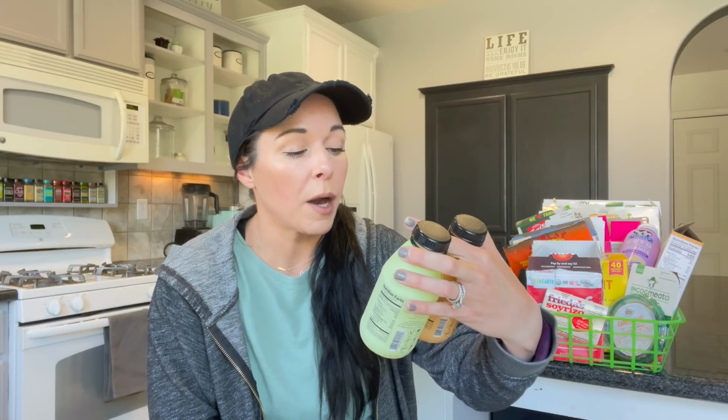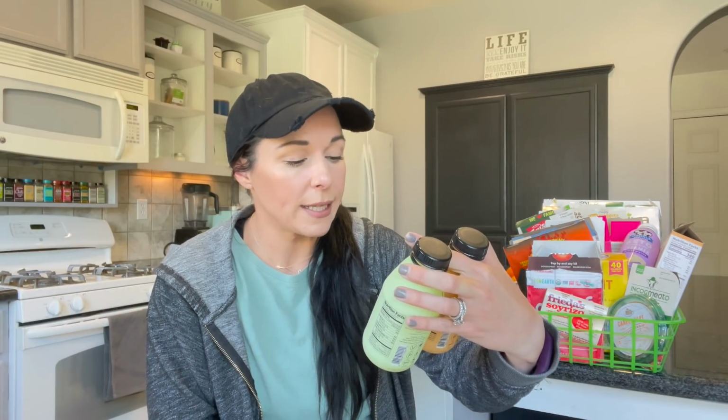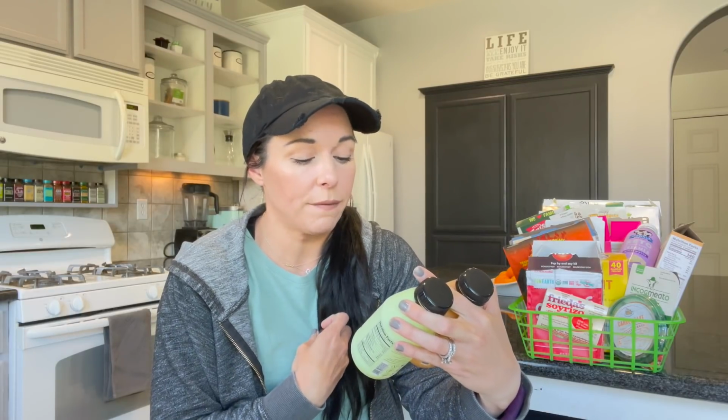But these are the Pop and Bottle brand, Classic Cold Brew Almond Latte, and then Matcha Green Tea Almond Latte. They're not super cheap. I want to say these were like $4 each. It's not like the worst, but again, not the cheapest. And I did not personally have these myself, but Nate did. And this one was definitely better. The cold brew definitely had a better flavor to it.